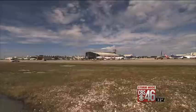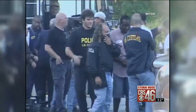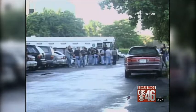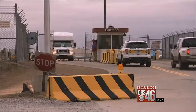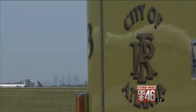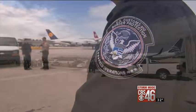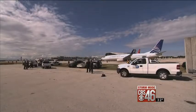It's an investment Miami International first made in 1999 after feds busted a drug smuggling ring involving airline employees here. Now Atlanta stands poised to learn the same lesson 16 years later. Airports really have to consider the cost to security, but you have to outweigh what are the costs versus the consequences. And for us, the consequences are enormous.